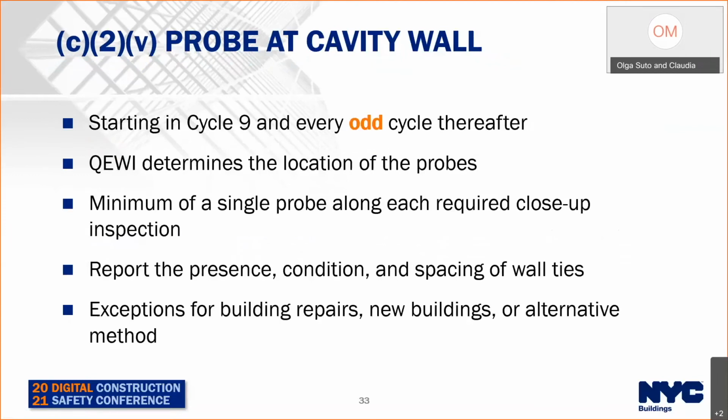Cavity wall construction is one of our most common failures, and we are addressing the issue with this rule change. Cavity wall construction originated after World War II, and it includes a brick exterior with an air gap and a backup block or brick wall where the two walls are tied together with metal ties. So starting cycle 9, probes are required at every drop of a cavity wall building to verify the presence, condition, and spacing of the wall ties.